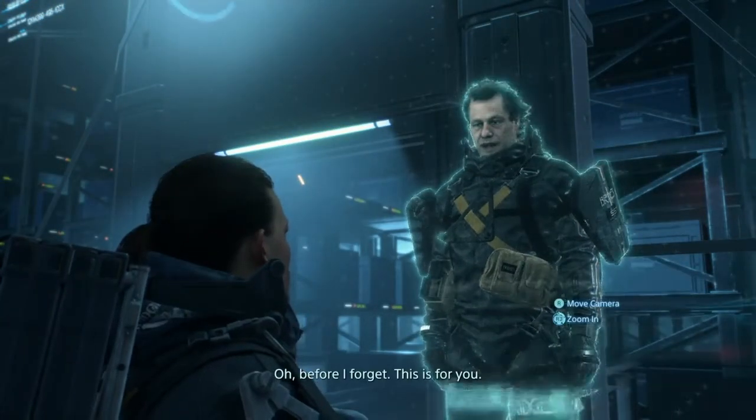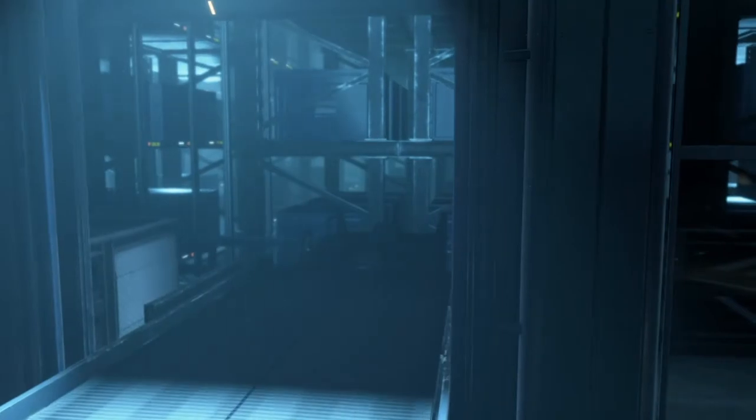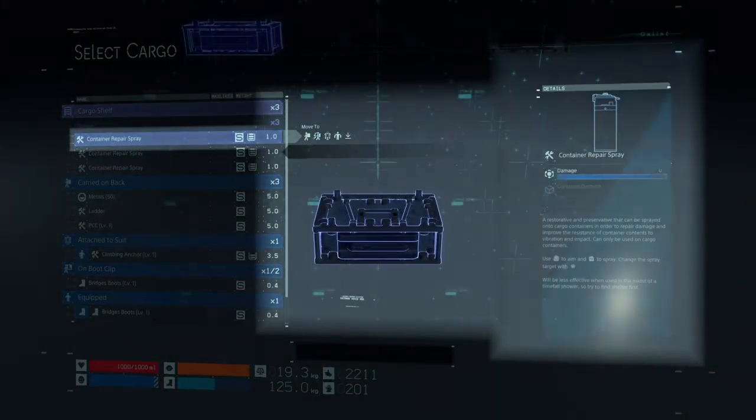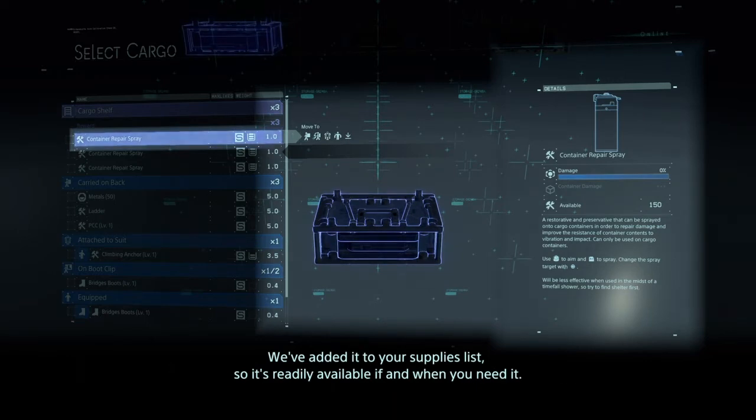Oh, before I forget. This is for you. That's container repair spray for patching up cargo containers. Good for dealing with timefall degradation and all that. Useful stuff if you and your cargo have been through the ringer. We've added it to your supplies list, so it's readily available if and when you need it.